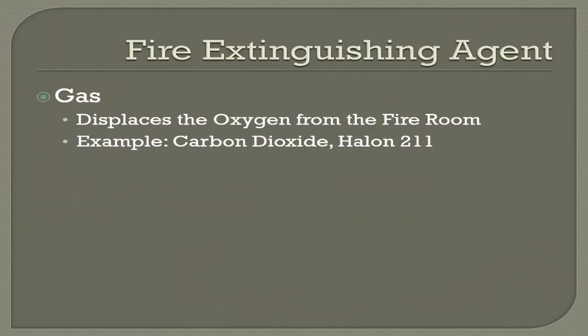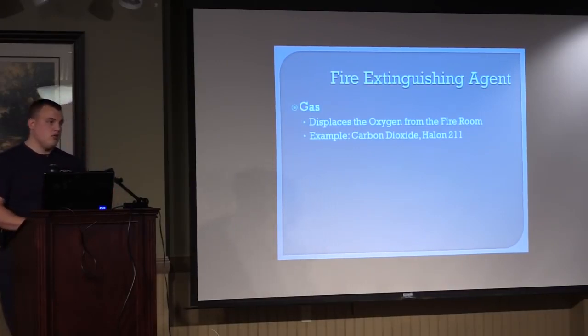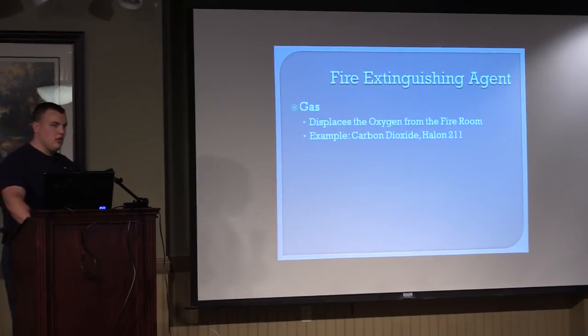So the gas displaces the oxygen from the fire room. Carbon dioxide and halon 211, halon 212, or FM 200 are examples of the clean agents or the gaseous agents used especially for electrical devices.